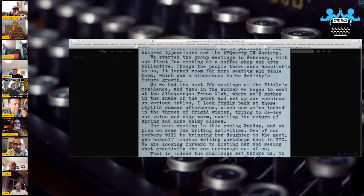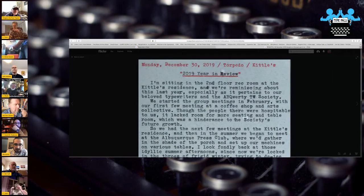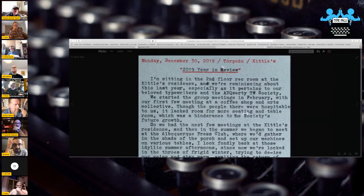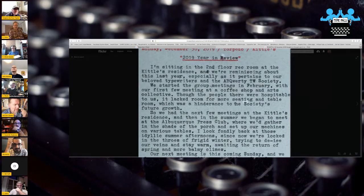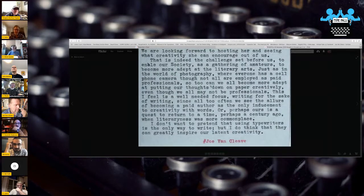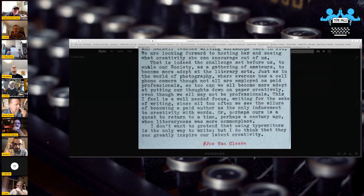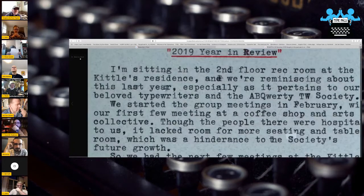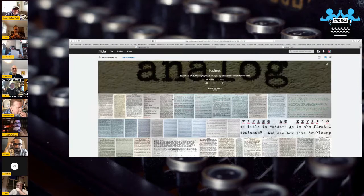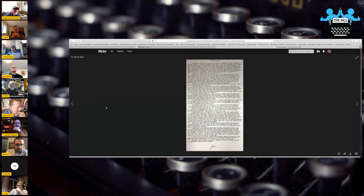This is the Torpedo. Let's see if I can scroll here. And it's a pretty standard typeface. Nothing special. But, okay, let's see if I can go back to my album here. I hear some dogs barking. It's very cool. No, sorry.